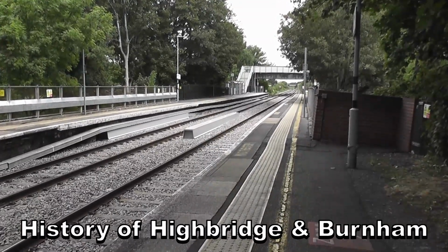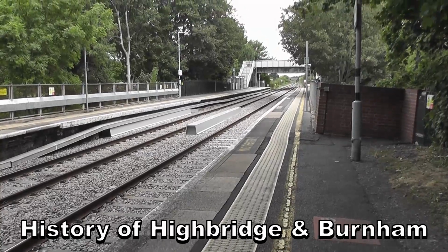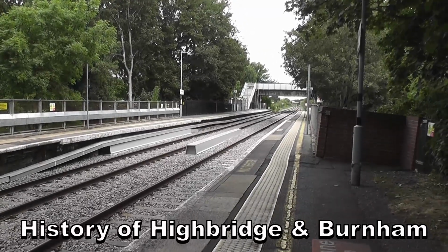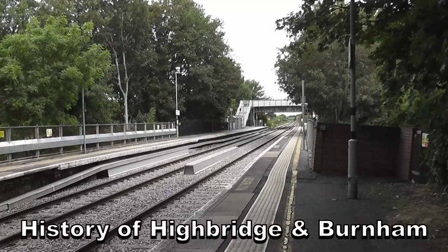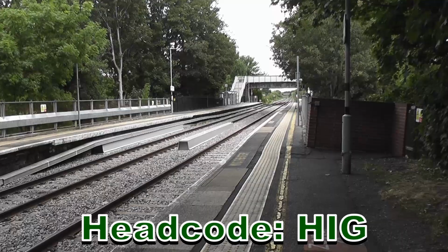It is also an interchange, so you can get buses to Burnham-on-Sea itself, but also to the villages of Breen and Barrow-on-Sands, where you can find Breen Leisure Park and the holiday resort Unity. The station's head code is HIG.